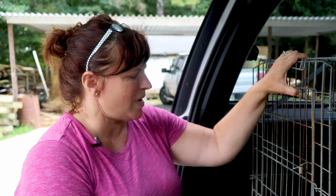I'm coming to you today to talk to you about travel safety with your Lagoto companion. We're in the back of my expedition today, and I've got two of my favorite crates. This crate right here, they don't have it on the market anymore.